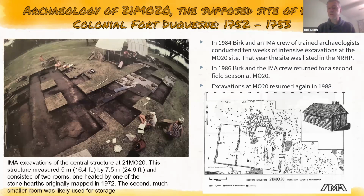They were so meticulous that you can even see the patterns of the floorboards inside the central structure, because you can see where these lines of artifacts, those are artifacts that fell between the cracks of the floorboards. So you can kind of see these parallel lines indicating where the floorboards were in this structure.